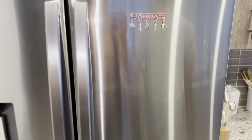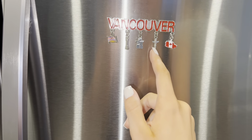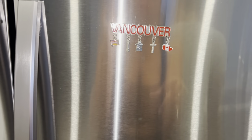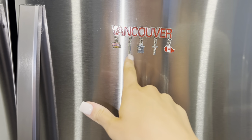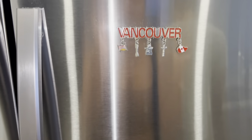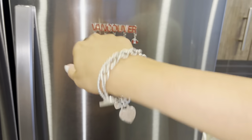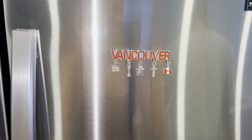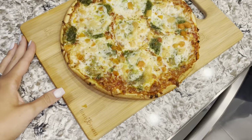To show you guys, look how cute this little magnet is. So my brother's wife, she went to Vancouver and she brought me this back, and she was like, it literally reminds me of your Tiffany bracelet, so that's why I got it for you. And I was like, oh my god, that's so cute. I love the dangle. You guys know I always wear my Tiffany, and yeah, it reminded her of me, and it's so cute.